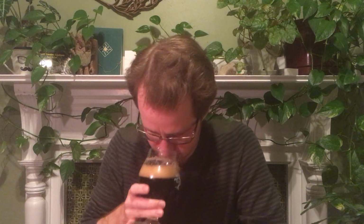Yeah, very chocolatey. And just hints of whiskey, but nothing like the last barrel-aged stout I had, which is a Hill Farmstead one that was extremely big on the bourbon nose. It's still mostly malted milk ball.